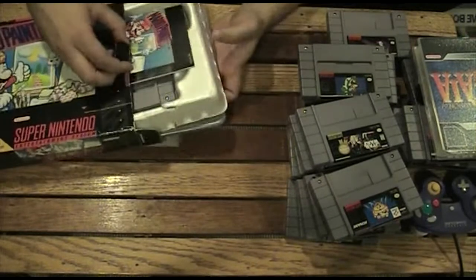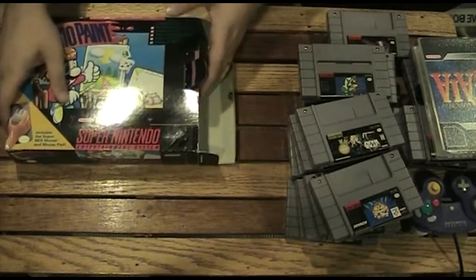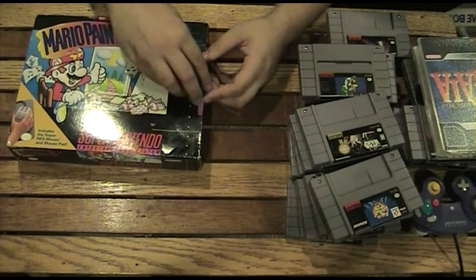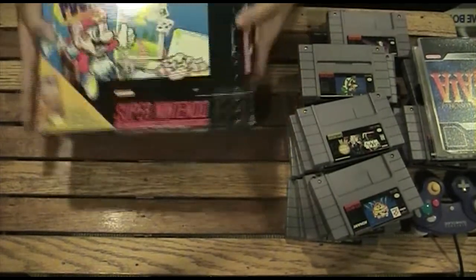Didn't run me too bad at all. Just about 30 bucks or so for the whole thing complete. Box is in okay shape. It's a little beat up, but still pretty awesome.